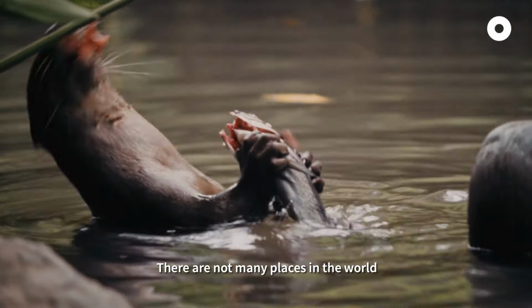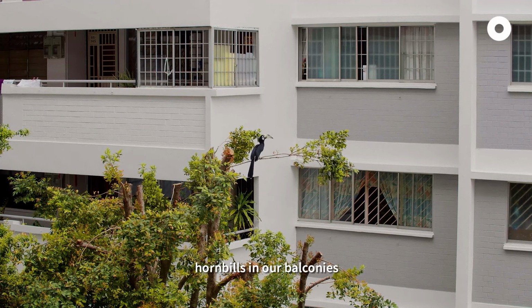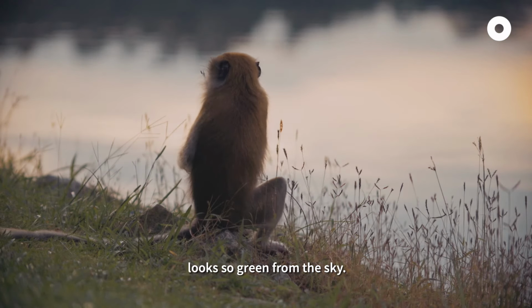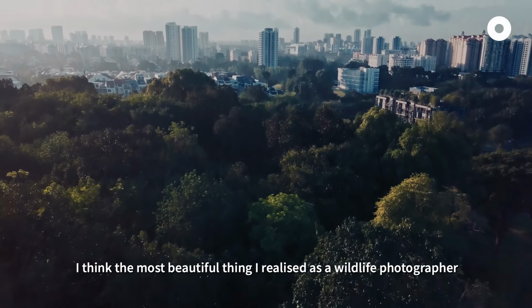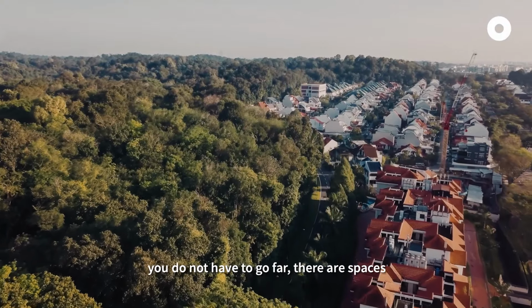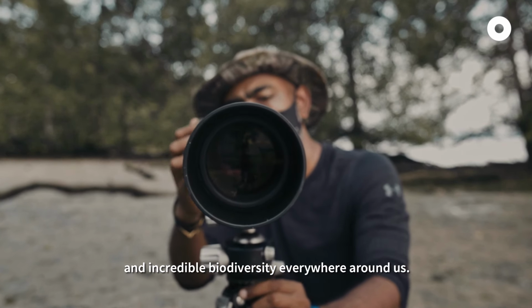There aren't many places in the world where you can get this close to otters. Hornbills in our balconies. And it's just unbelievable how Singapore looks so green from the sky. I think the most beautiful thing I realized as a wildlife photographer is that no matter where you are in Singapore, you don't have to go far. There are spaces and incredible biodiversity everywhere around us.